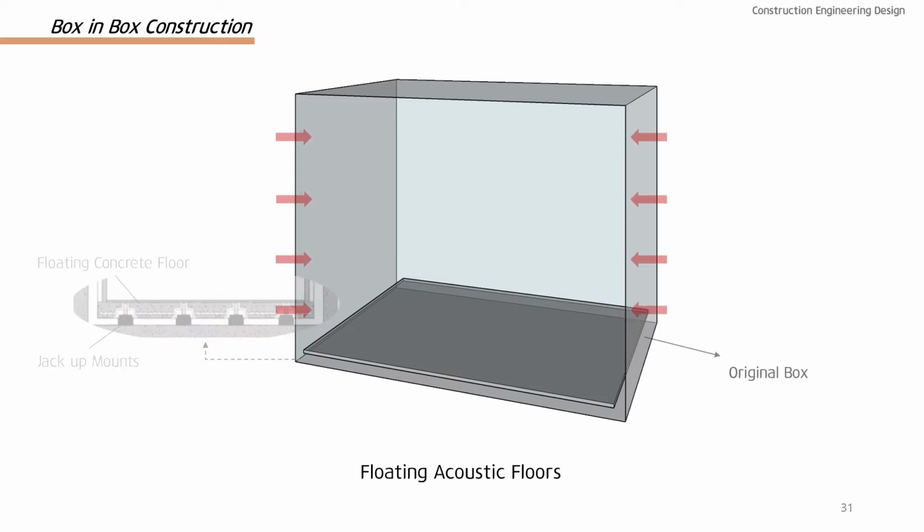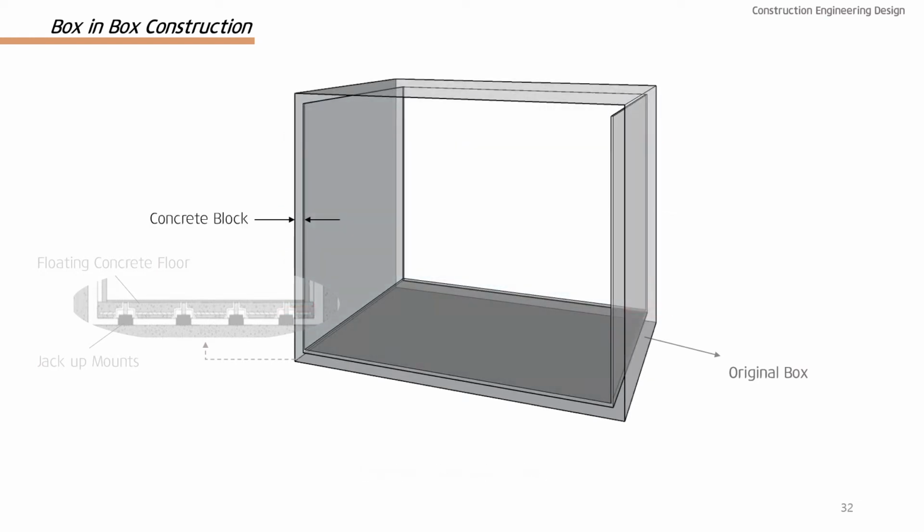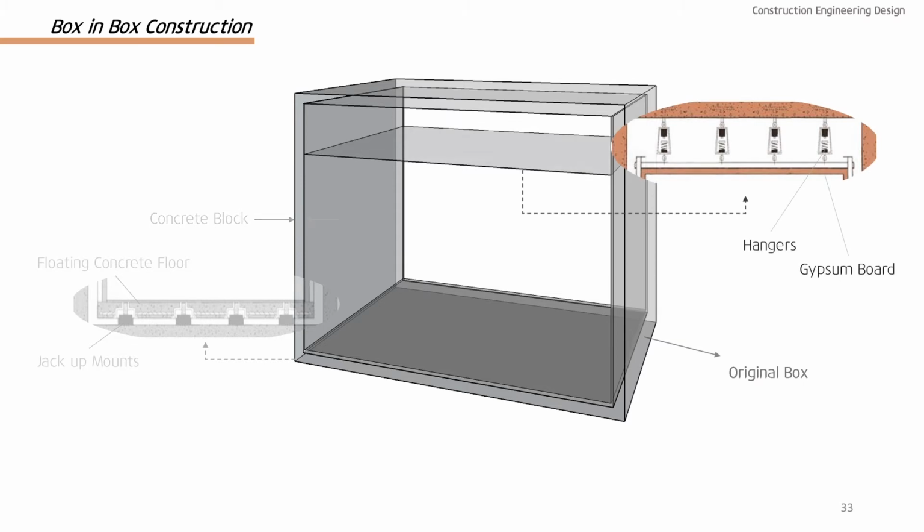Second, there are acoustically isolated walls. Using the concrete block and various insulation layers, they float the original wall with thickness. Lastly, there is an acoustic ceiling. The new ceiling typically comprises acoustic tiles suspended on hangers fixed to the existing ceiling.